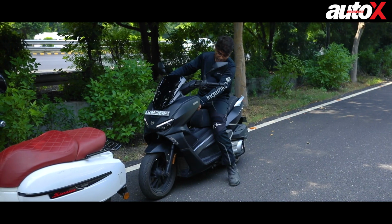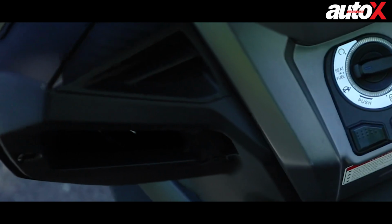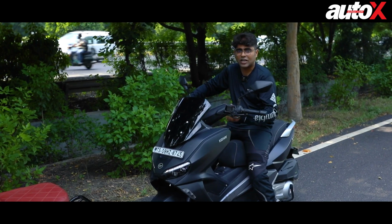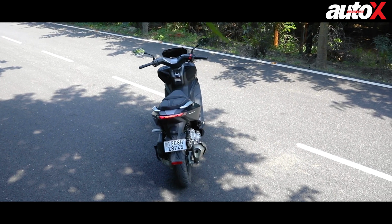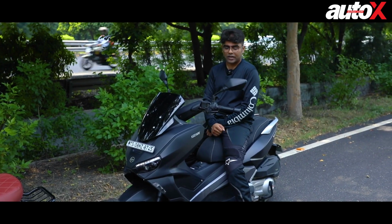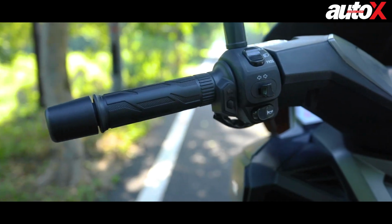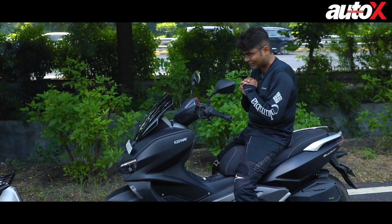Then I think you have another USB socket over here, but you only get a small pocket which is not closed. It does not have a lid on top, so you really cannot close this. So if you keep your phone there while it's charging, you go into a pothole, chances are it might pop out. Apart from that, I like these grips really. These are really solid grips, quite long compared to the ones on the 60s 300i.